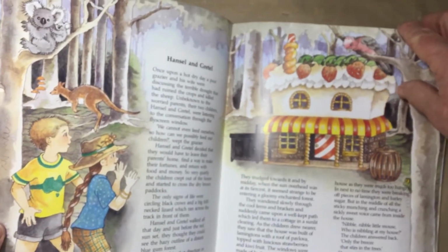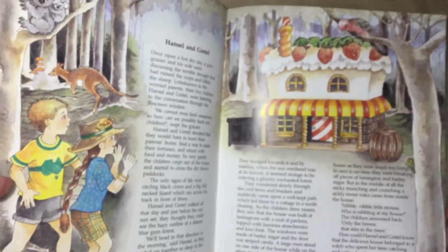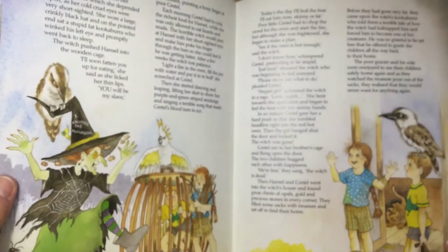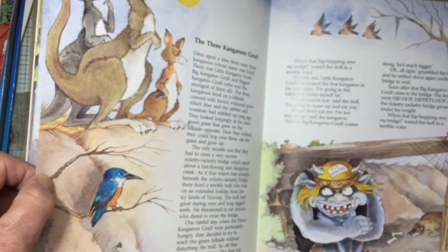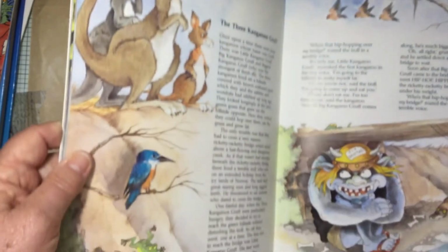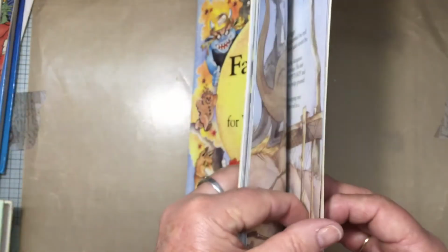Hansel and Gretel. Beautiful galah up the tree there. A witch and 3 kangaroos Gruff, instead of the Billy Goats Gruff. The old toad under the tree. Under the bridge, I mean, sorry.